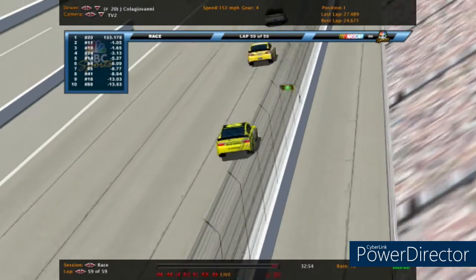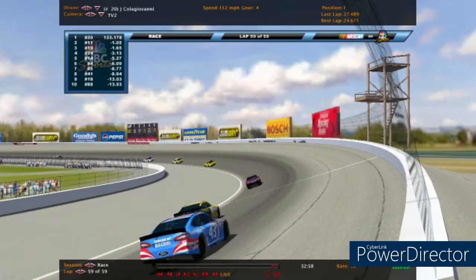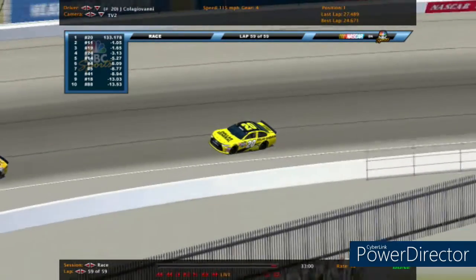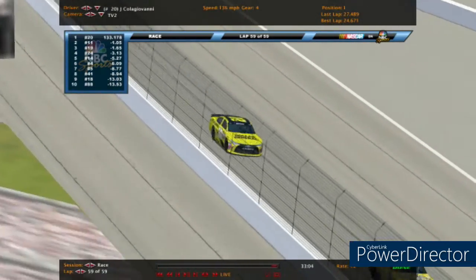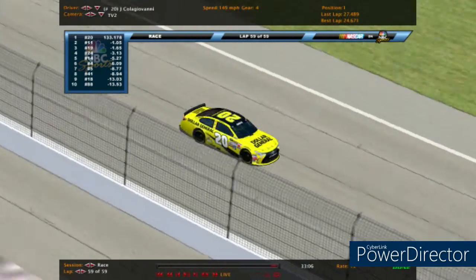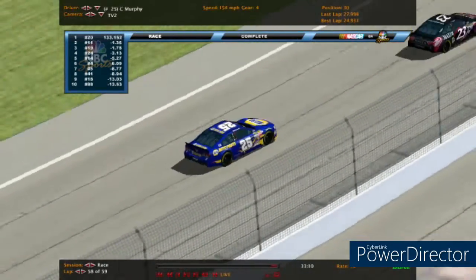Down into turns 3 and 4. Colagiovanni. Top 10 last week. Said it wasn't good enough. And is going to win at North Carolina. Colagiovanni, first win of the year.